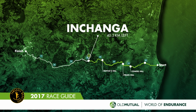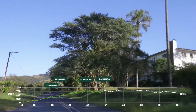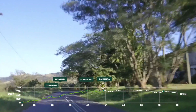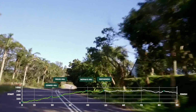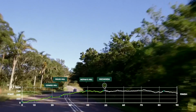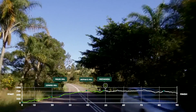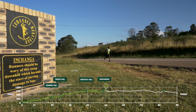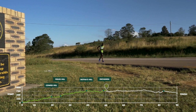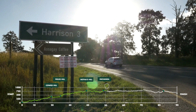Inchanga, the spear, is the fourth and hardest of the Big Five hills. A 150-meter climb in 2.4 kilometers makes for steep inclines, with many switchback corners to hide the summit and the panoramic view of the route ahead. Cresting out on Inchanga with more than a marathon in the legs, this is not a time to speed off, but rather to change your mode from conserve to cruise.